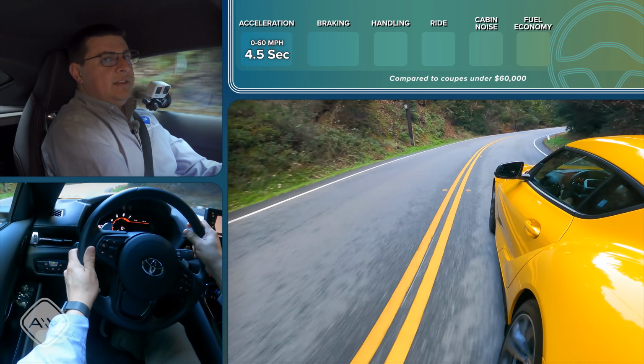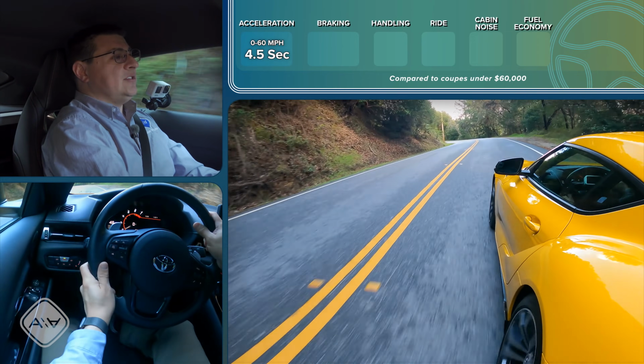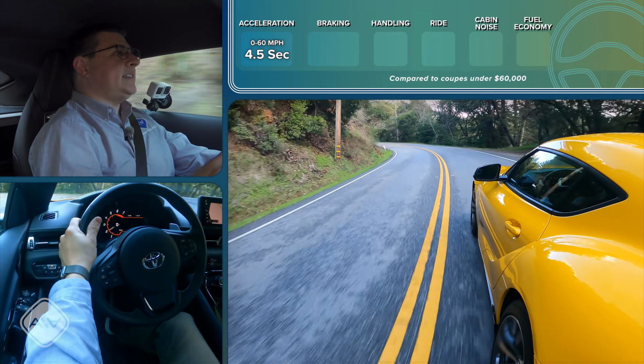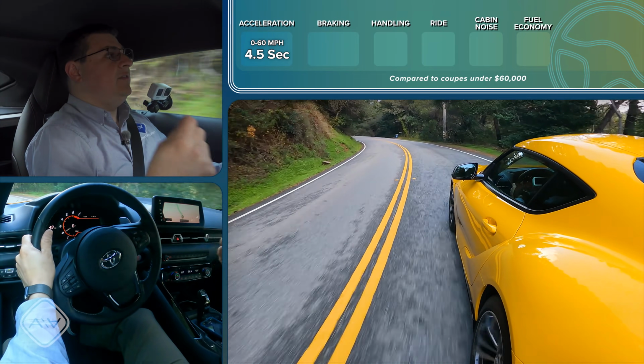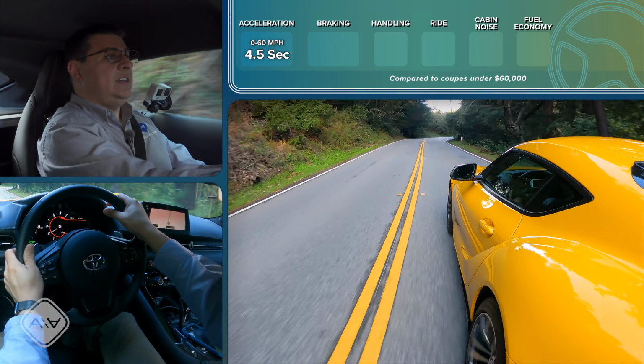Now, details are still a little scarce on exactly what Nissan's next Z will be like in terms of performance, but you should probably expect something along the lines of the Q60 from the Infiniti line, because it is going to be very closely related to that Infiniti Q60.